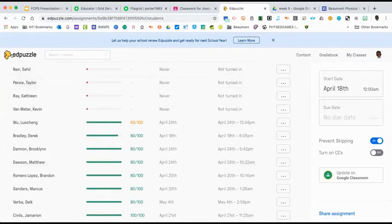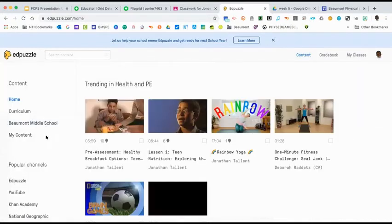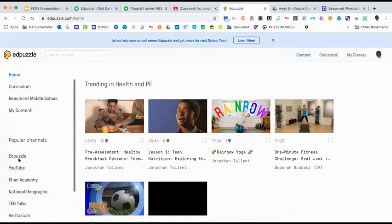And see if I can get back in here in EdPuzzle. So here has the popular channels already in it. So if you want to just peruse any of these to see if they have anything maybe that's already relevant to your content that's already been made, you could use it already, or you can do a search for anything within your content area. And then you can actually take it and create the questions for yourself, or use ones that have already been created and already have questions. You can use that as well, and you can share it with your students via Google Classroom, which is really, really awesome.